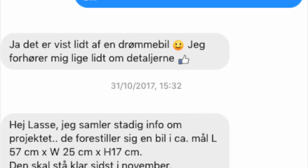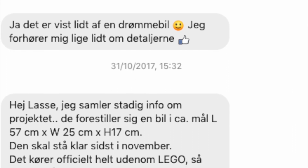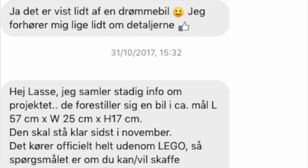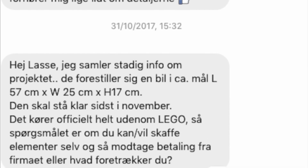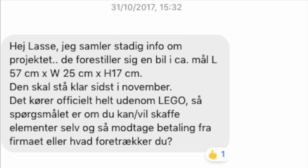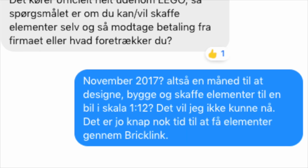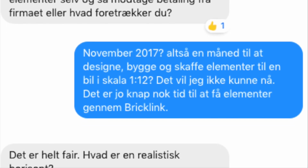I get the details. The ask is for a 1 to 12 scale model, delivery end of November, and most importantly, no support from Lego. That is, no fast track ordering of parts, no help at all. So I declined, saying that a month to design, build and source the parts is simply too little.